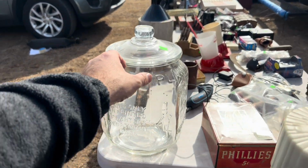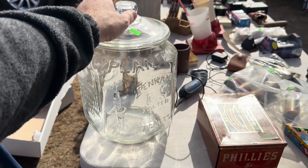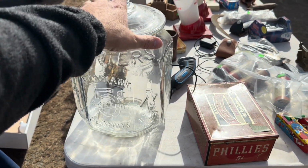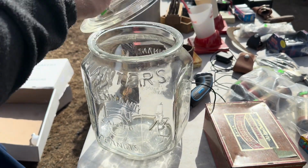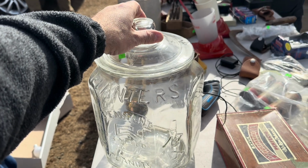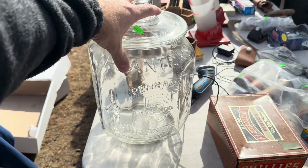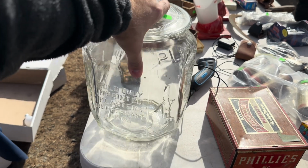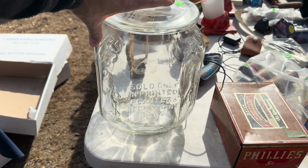This is really cool. This is actually the vendor that had the Toys R Us truck last week. I didn't end up buying that from them. But they got this really cool Planters peanut jar. I don't think that's the correct top because usually they had the peanut on top, but it fits well. Yes and no. Some didn't. Oh, really? Some didn't? Yeah, because that's what I thought too. It's like a 50-50. They did them with and without.